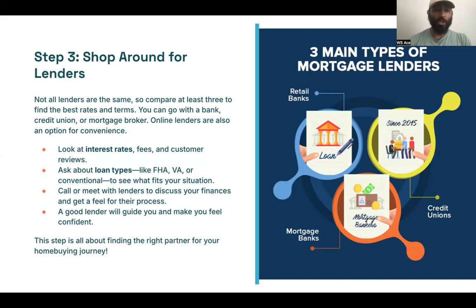Call or meet with lenders to discuss your finances and get a feel for their process. A good lender will guide you and make you feel confident. You don't want to go with anyone who's rushing you, saying, hey, we need to get this done now, now, now, the market is hot, I've got a long line, or whatever the case may be.